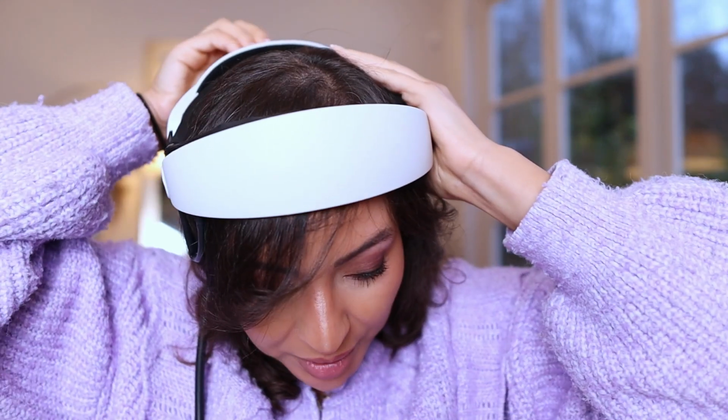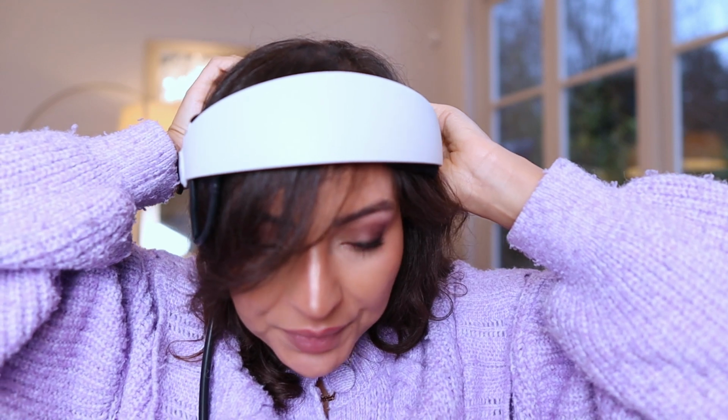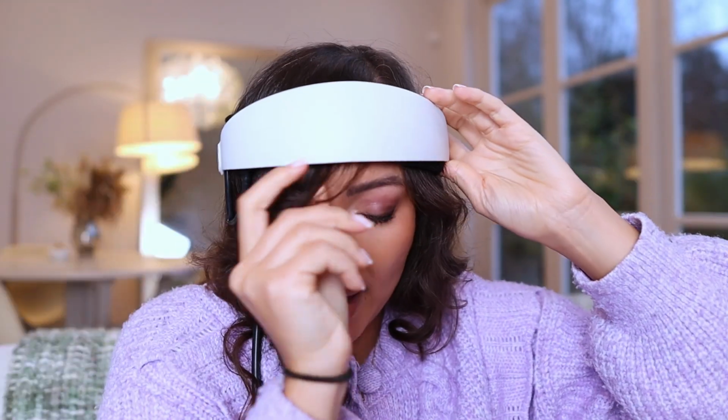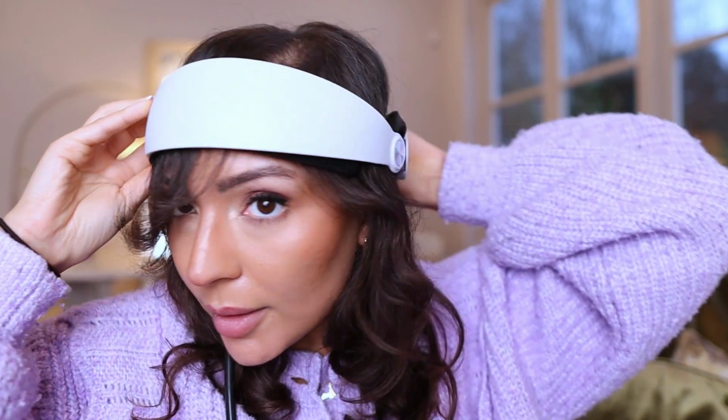So I'm just gonna pop it on my head, and this little nozzle here opens it up a little bit. I'm going to tighten it. Sometimes I do find that it comes off my head, so I have to kind of put it just in the right spot. So it is a little bit fiddly. Once you get it right, then it's fine. So I'm just going to play, and you can see I need to actually push it down a bit. Okay.